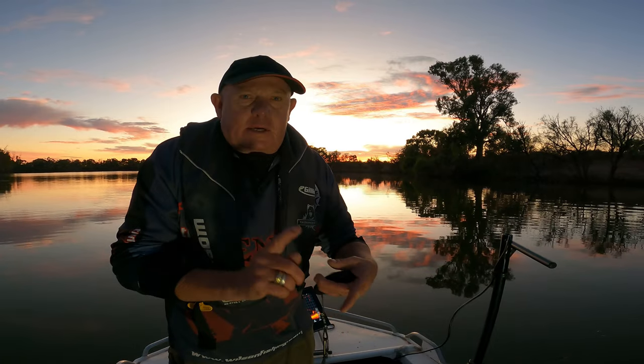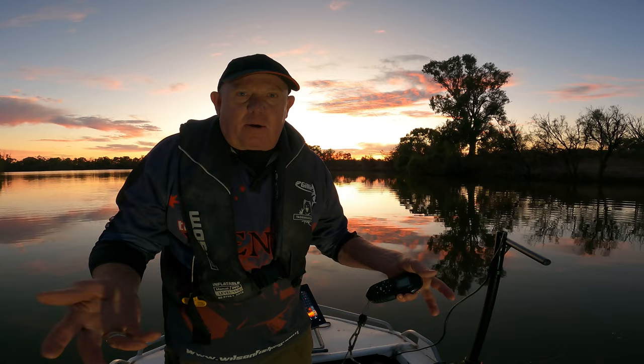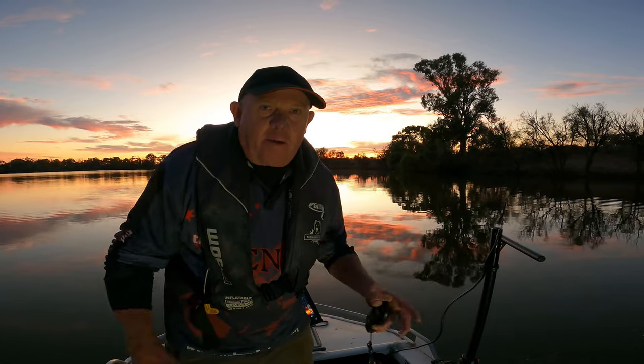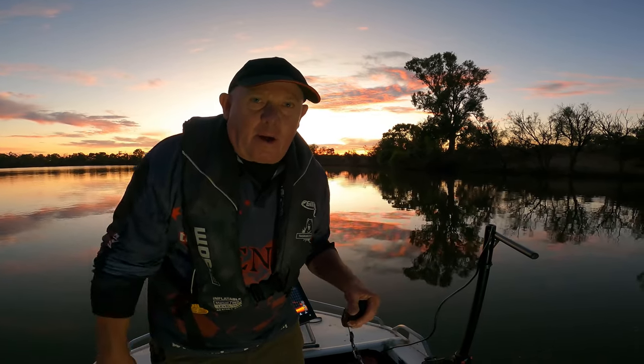We've sort of worked out you need to get to the fish pretty quick, that's why they use swim baits and plastics, but spinnerbaits, I think they're a way better option. You just got to get them down there. And thank you very much, Glen, for building one of the best spinnerbaits I've ever put in the water.